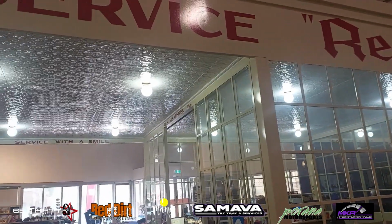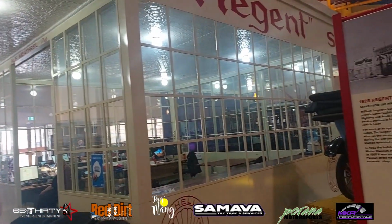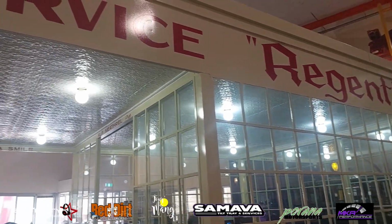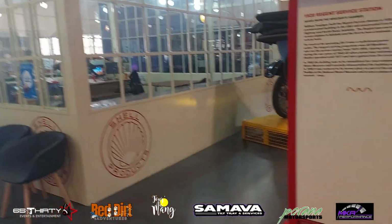It's actually an original service station. No, it's the original one. Saved from the wreckers' hammers. They've actually pulled it apart and put it inside here. That's pretty cool.